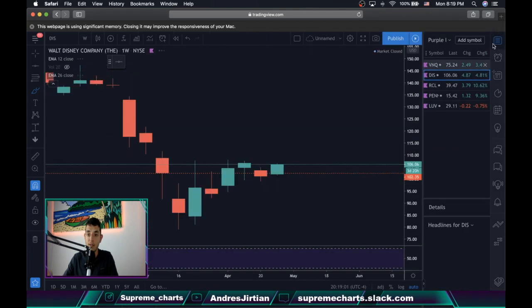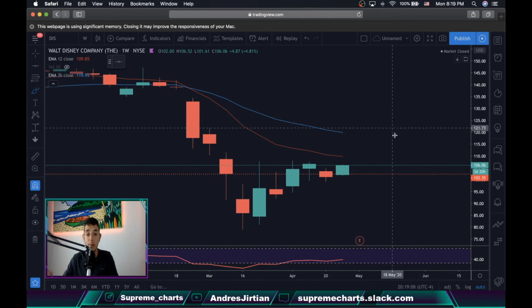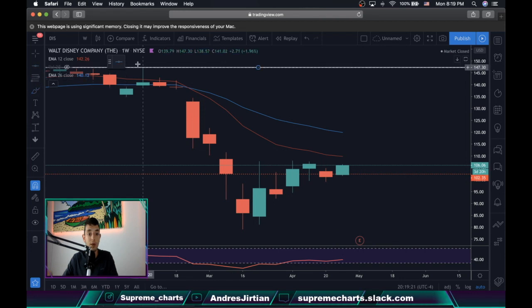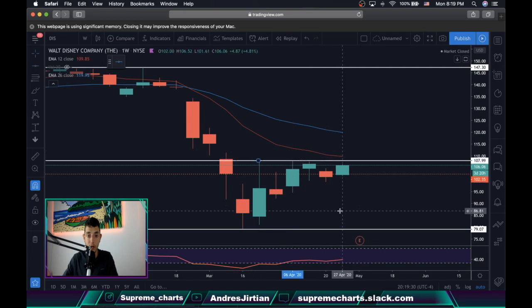All right, next one is Disney. Now, Disney has not seen the huge rallies that Netflix has. It's not in the same category, but it sort of is now because of the streaming. But Netflix did have a little bit of a pullback on the weekly time frame. So this equilibrium looks like the high of Disney at 147, low of Corona, and high of the bounce at 107.